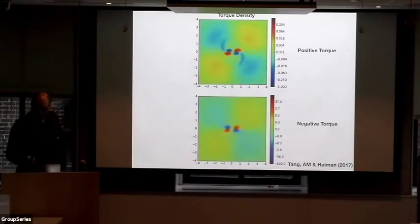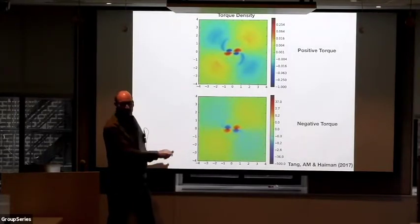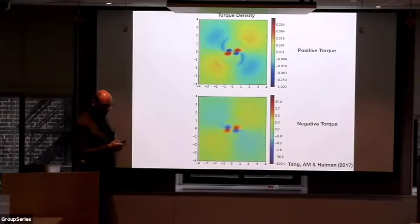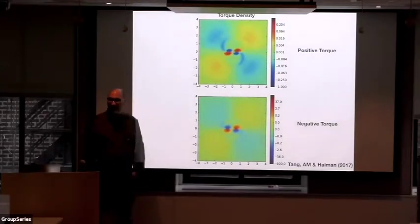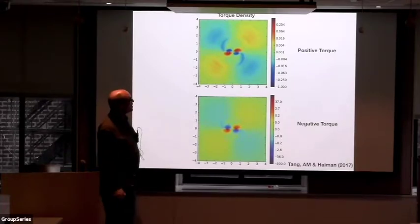If you look at why, it's a subtle thing. This is a torque map, so here's a positive torque and a negative torque. It's an imbalance between the gas that's right near each black hole. There's both a positive torque and a negative torque, and they're almost exactly in balance. But depending on the sink rate, this tau sink, the net torque can either be positive or negative. So this is quite interesting, and this may, in fact, be the important case.